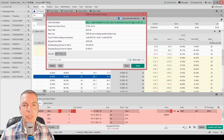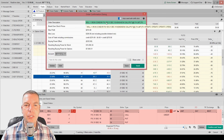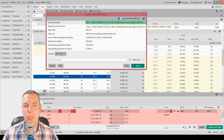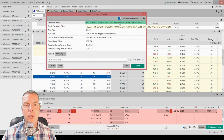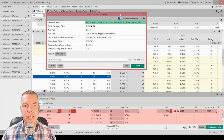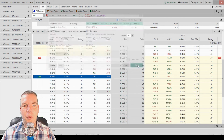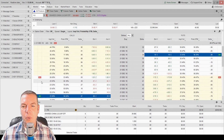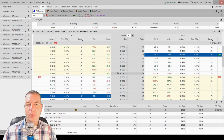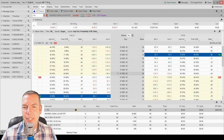Now what I like to do is double check and make sure that everything looks good. So we're going to be selling the December series, the 40/45, 40/34 call and put at $2.74 to open, and we're going to click send, and we'll see if we can get ourselves filled on this order. You can see our orders are just sitting here waiting to get filled, so we'll sit here and talk for a few minutes and see if we can get those orders filled.